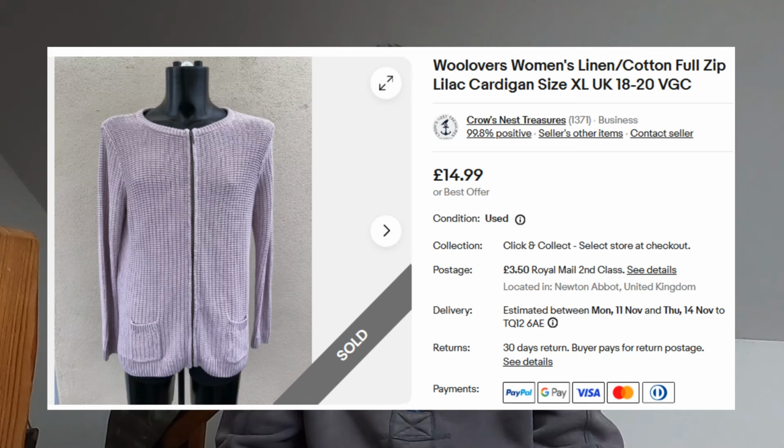I've said before, I haven't bought Woolovers for ages. I used to love buying Woolovers, and they did sell fairly well for a while. But now I find only the cashmere blend ones truly sell well. Anything else, doesn't matter if it's linen, lamb's wool, even merino wool stuff, I just find it just sits around. Case in point, I think I paid £3.50 for this, and it's gone for a tenner. That's just not worth it.